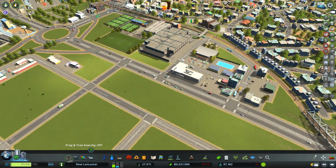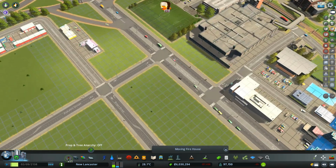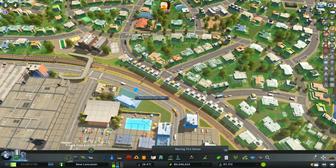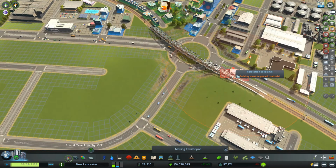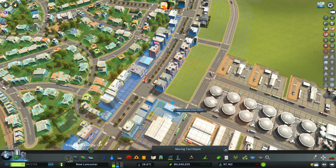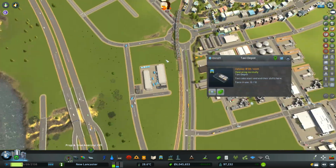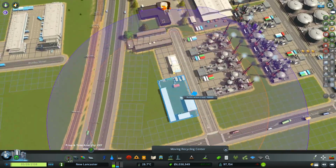Okay, so we have like a bit of a sports complex over here, which is pretty cool. And I like how it looks. So I think this area is gonna end up being more of a residential area just because of that. Let's get that firehouse right there, the taxi depot. That's gonna clip in. I'm trying to get them all into this oil area because it's dirty industry anyways.